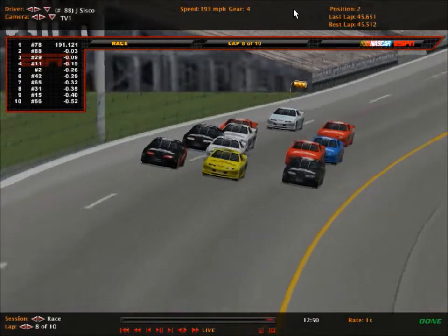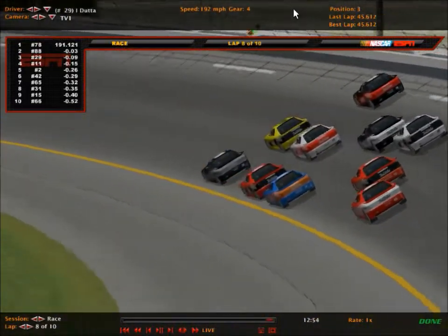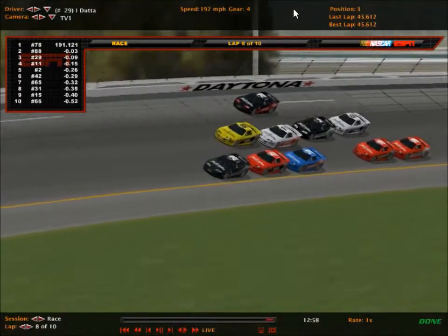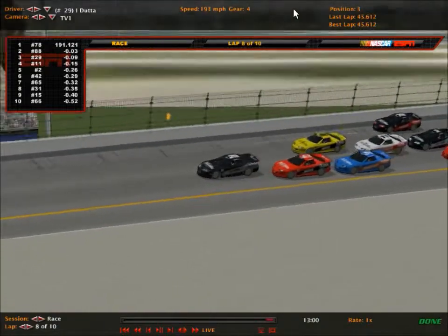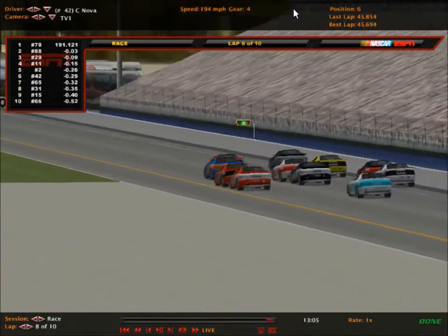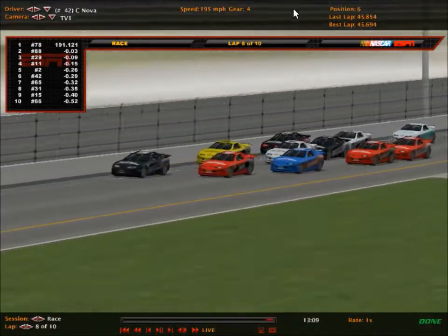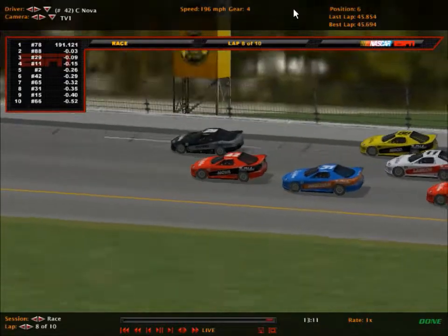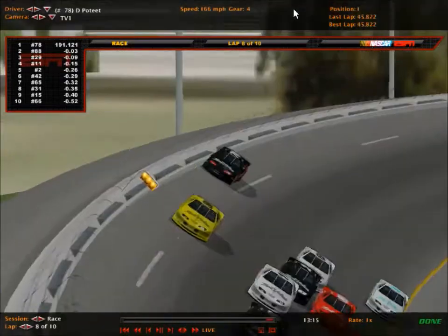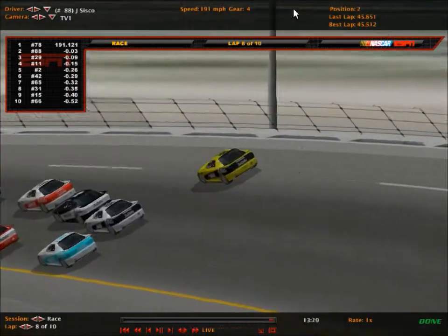He's got Ian Dutta now going to his inside though, as whoa, Jacob Lawler went to the middle there, right underneath Poteet. Cosmic Nova now going for the top spot here, as there are going to be 2 laps to go at the stripe. Trevor Meacham wants the top spot as well, as Meacham not going to push it, as Poteet's in the wall. A lot of damage to 78. He is out of the draft.